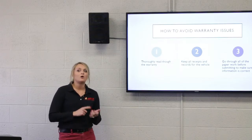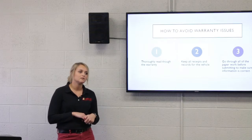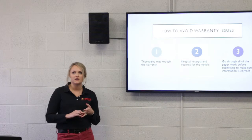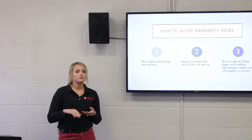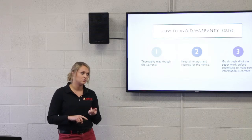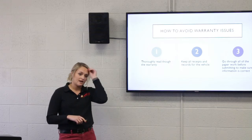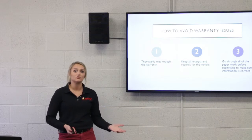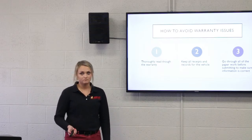Another thing is to go through all of the paperwork before submitting it. You know, we're all guilty of rushing to submit things and not actually reading through and making sure all the information is correct, because if one little thing is wrong, it's going to bounce right back and you're going to have to redo the whole process over again, and it just makes the process even longer than it already can be.